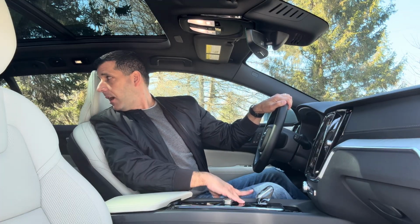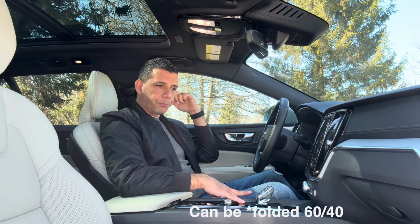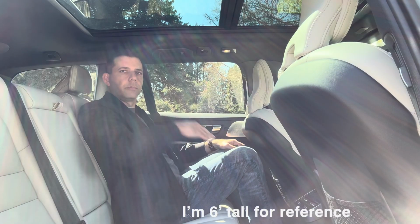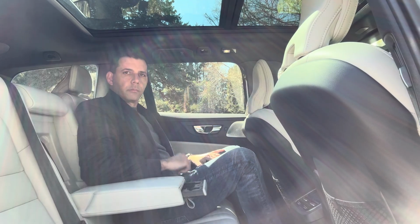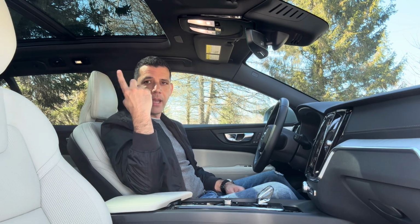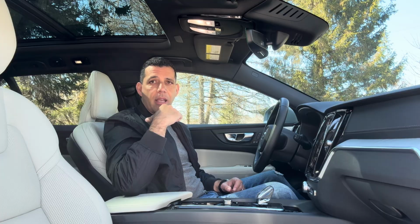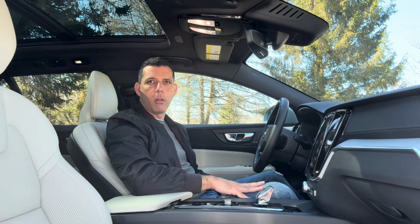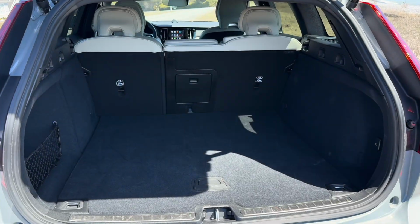The seats can be reclined 60-40 on the back. So I fit behind myself based on my driving position, no issues, and there is plenty of space left for me for knees and height. There is a center armrest with cup holders. There are air conditioning controls and air vents there, and on the sides, and the back seats are heated as well. And I have to tell you, I never sat in such comfortable back seats in any other car, so points for Volvo. The trunk, because this is a wagon, is pretty big and spacious and practical.